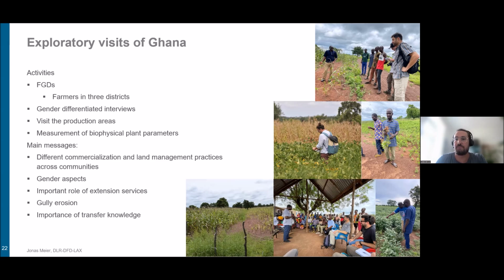And for us, from the perspective of remote sensing, it was also very interesting and important to have crop type. So we sampled crop types, but we also measured biophysical plant parameters in the field. So the main message we've taken from Ghana was there's very different commercialization and land management practice across the communities. So there are huge differences.